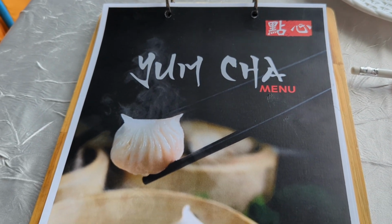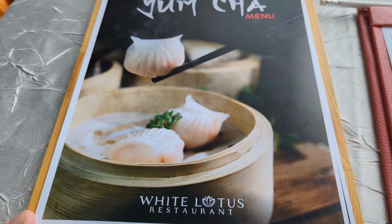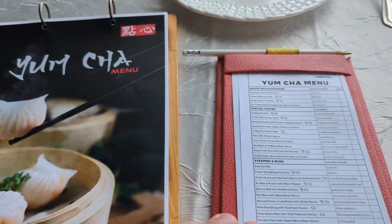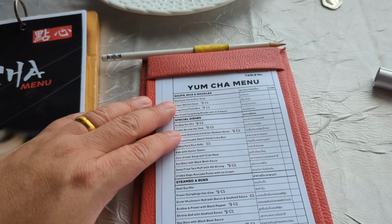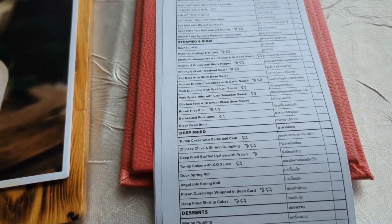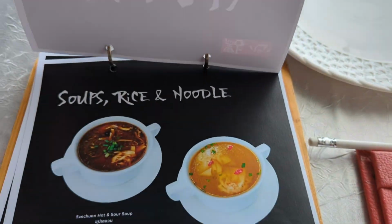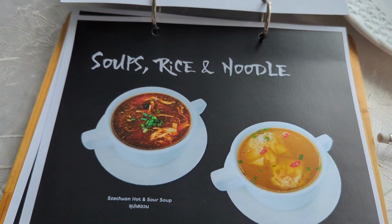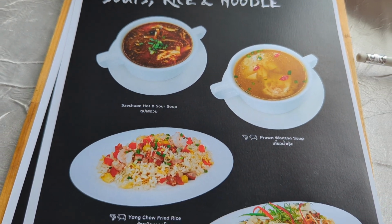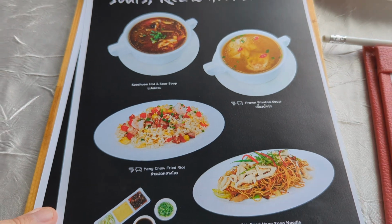Okay, here's the menu at the Yum Cha buffet at the Hilton. Now, they provided one menu and also a menu that you tick off the items, how many you want. Now, let's first check out the all-you-can-eat regular menu. You can order these one at a time, soups, rice, and noodles. It's a pretty good selection. You have fried rices, noodles, and wonton soup.